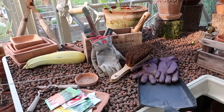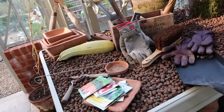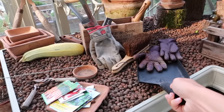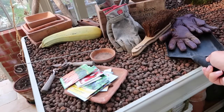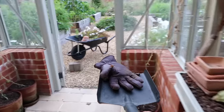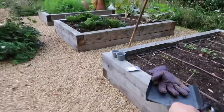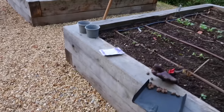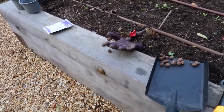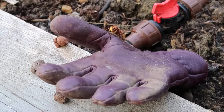Maybe I get him on here. Sorry, this is very scary because hornets are not for the faint-hearted. Oh my gosh, I can't believe I'm doing this. It's looking right at me. Oh my goodness. There you go, little hornet. There you go. Fly away. Fly away, little hornet. Go on.